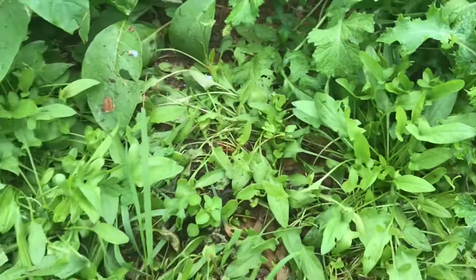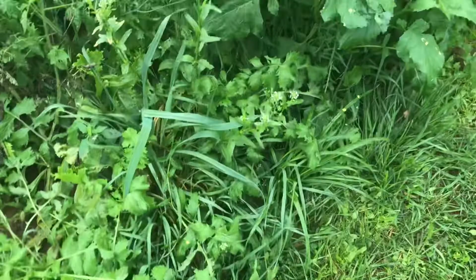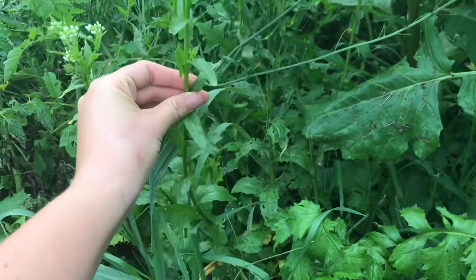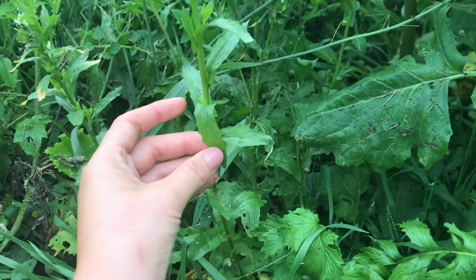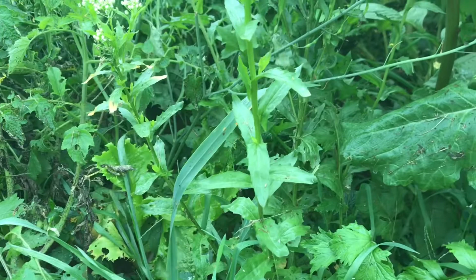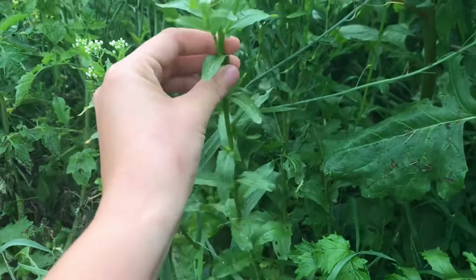Next, I want to show you this one right here. Now, when I looked up this plant, the leaves didn't look exactly like this, but the taste gave it away. And that kind of brings up local adaptation. You might find that some of these plants look different in your location. So it's important to be careful when you're identifying plants to feed to yourself and your animals, but they do tend to adapt to the region that they live in, and they might look a little bit different where you're at. So this right here is garlic mustard. It has kind of a savory, garlicky taste.